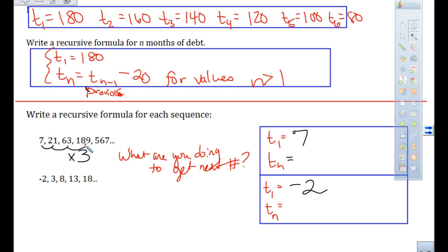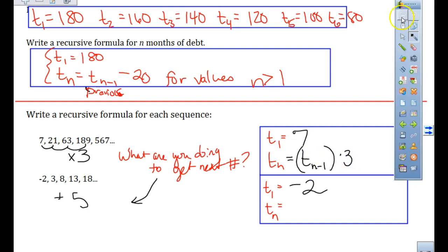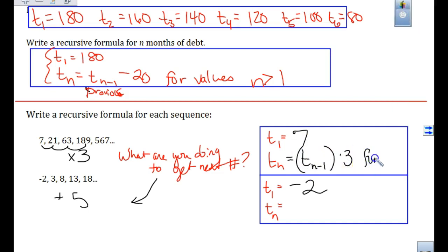Dylan and Brecken, how about in the next one? What are we doing? To get our next number, what are we doing? Did you guys look at that one yet? Adding 5 each time, right? So, in this one, t to the 1 is 7. Our next one, we're going to put t to the n minus 1. And what were we doing with that? We were taking it times 3. And when we write that, we're going to put for n greater than 1.